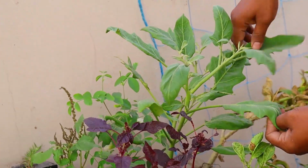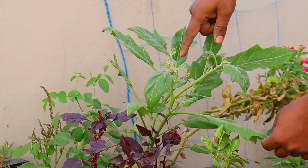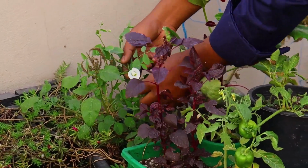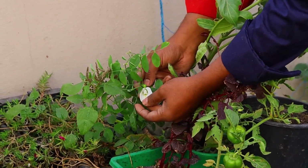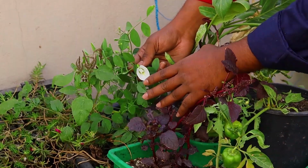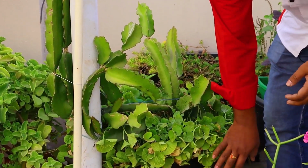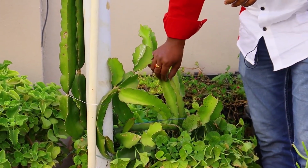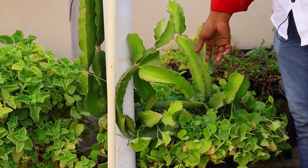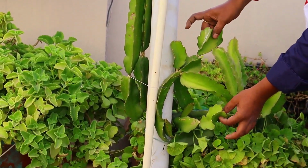Here we have a brinjal variety. I guess this is a white color brinjal. I'm waiting for it to bloom. I'm waiting for it to give me fruits. Here we have blue pea. I'm not really sure what this is called in English, but in Telugu we call it Shankam Pulu, and this is the white variety. In this planter I planted 1 or 2 cuttings of dragon fruits approximately 6 months ago, and this is how it has grown now. So it got lots and lots of branches and stems.